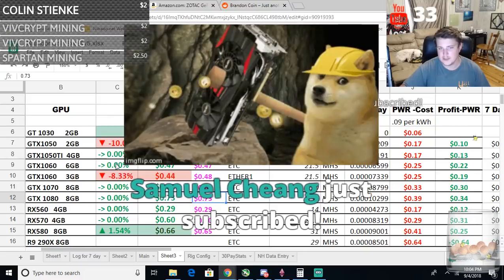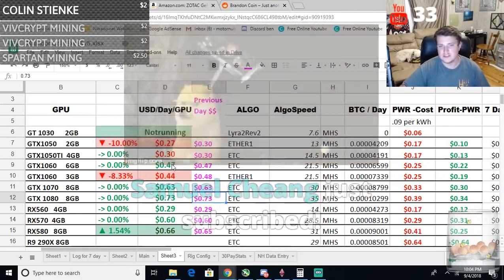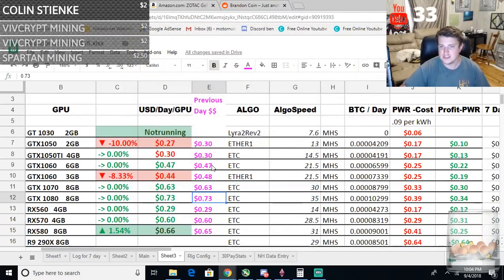1066 gig, 0% change. It was making 47 cents a day today. It was making 47 cents a day yesterday. The algorithm or coin that it's mining is Ethereum Classic, ETC. The speed I'm getting averaged out is about 21.5 mega hash on those cards. That comes out to 6,599 Satoshi at the time when I loaded in the data, which was about an hour ago. Sometimes this changes and it doesn't exactly always meet up in line. Estimated power cost is 25 cents and then profit versus power is 22.